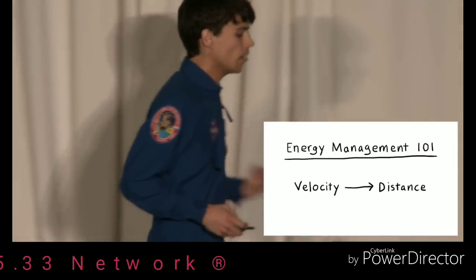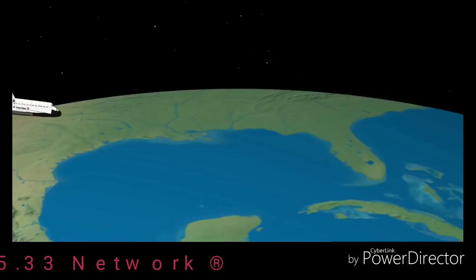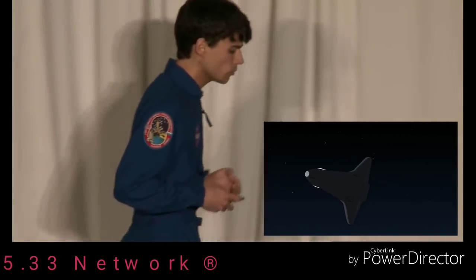So the goal is to bleed off that velocity at just the right rate so that we cover the right distance. If we slow down too fast, we won't make it to the landing site. And if we don't slow down fast enough, we'll shoot right past the Kennedy Space Center and crash out in the Atlantic Ocean, which is also bad. So in order to control descent, we figured out that we just need to change our bank angle. But how do we control deceleration, how fast we're slowing down?